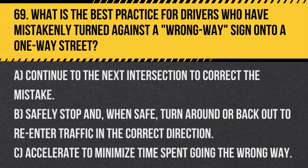Question 69. What is the best practice for drivers who have mistakenly turned against a wrong-way sign onto a one-way street? A. Continue to the next intersection to correct the mistake. B. Safely stop, and when safe, turn around or back out to re-enter traffic in the correct direction. C. Accelerate to minimize time spent going the wrong way.